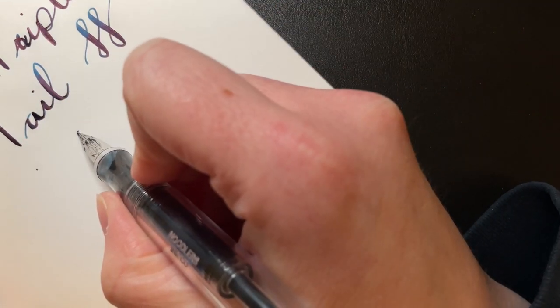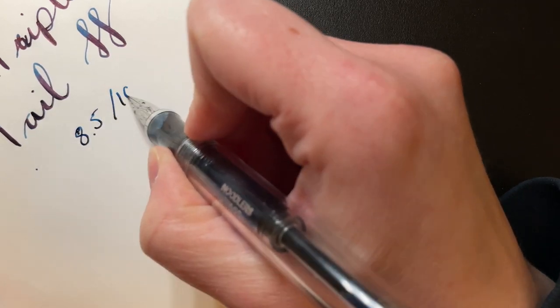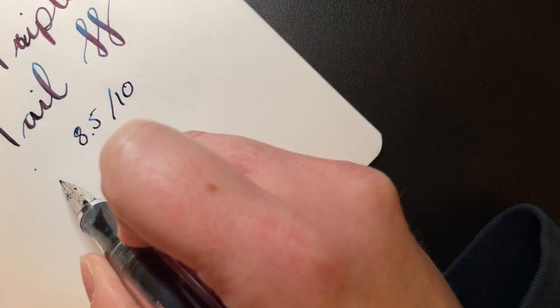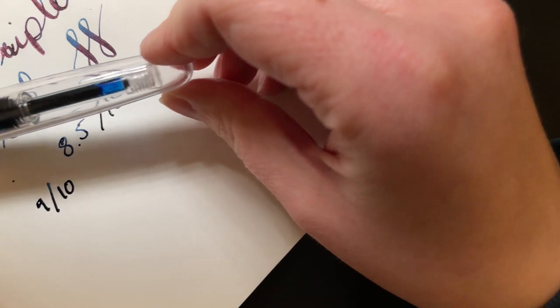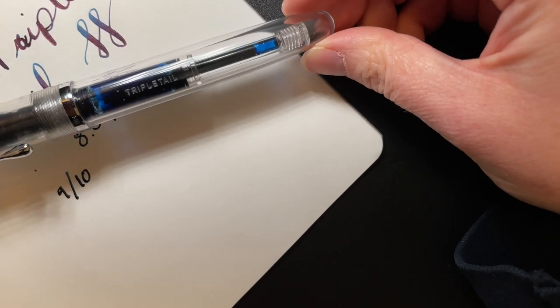So for what I was expecting out of this pen, I would give this a solid 8.5 out of 10. Almost a 9 out of 10. If it would not railroad a little bit, then it would be a solid 9 out of 10. Now, this is not a looker of a fountain pen. I'll say that much. There's really nothing to look at. It's not beautiful.